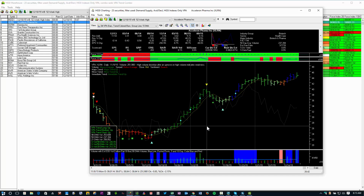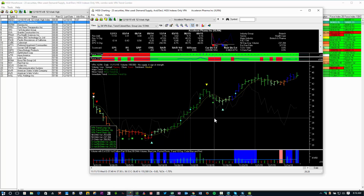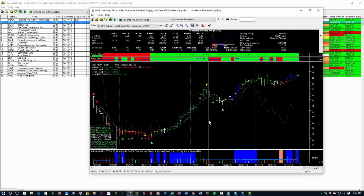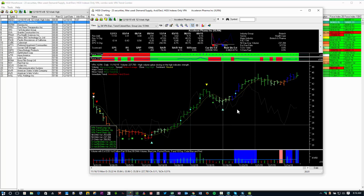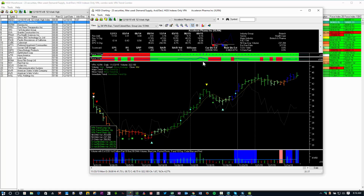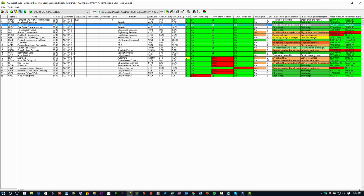Here's another one. Here's a negative signal, which turned out to be a good signal. It was a high volume down bar after an up move on high volume, which indicates weakness. Here is a no supply. It kept going down though, but look why it's going down. The group's going down. And then we get a high volume up bar closing on the high, which indicates strength. Guess what? The group turned up the next day. Effort to rise. So on and so forth.